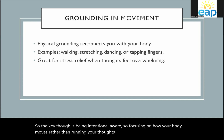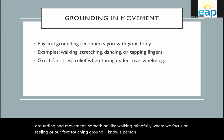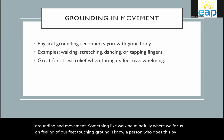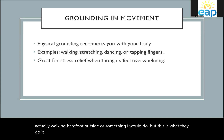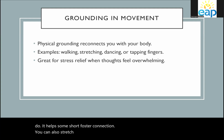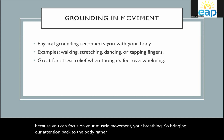As an example for grounding in movement, something like walking mindfully, where we focus on the feeling of our feet touching the ground. I know a person who does this by actually walking barefoot outside, not something I would do, but this is what they do. It helps them foster that connection. You can also stretch or do yoga. Even a short stretch at your desk can help because you can focus on your muscle movement, your breathing. So we're bringing our attention back to the body rather than the thoughts that might be in our head.